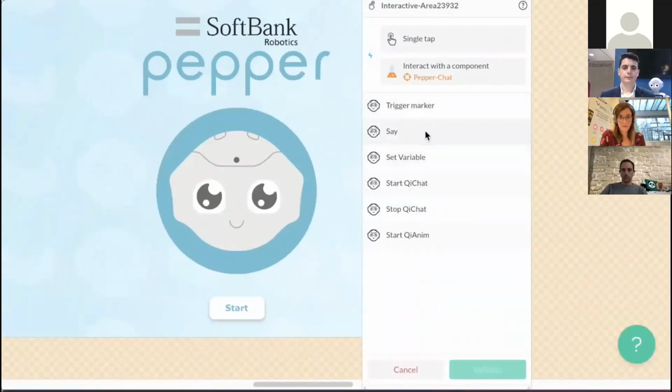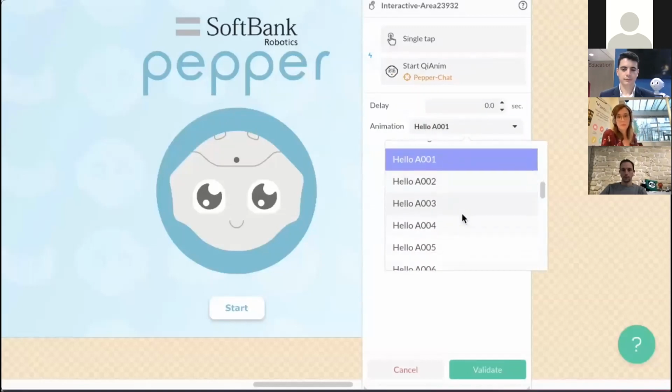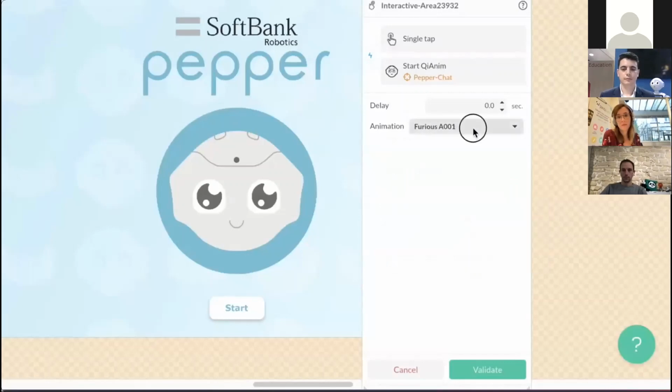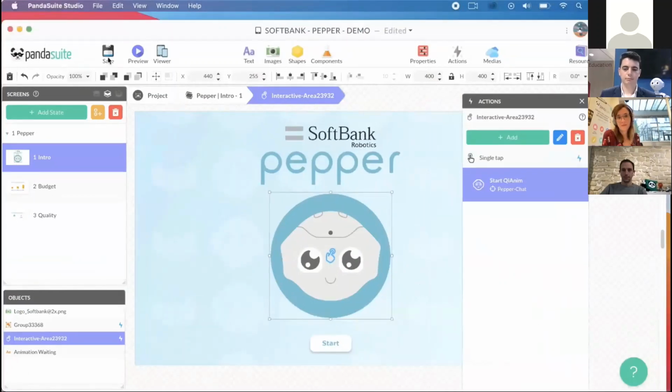I can trigger marker, make Paper say something, set a variable, start or stop PaperChat, and also start a QI animation. For this animation, you have a predefined set of animations that you can use based on PaperRobot. For this demo, I just choose the funny, and not the furious, animation. I just validate, and I can try it already on the PaperRobot. Click Save and open PandaSuite Viewer directly on Paper tablets.